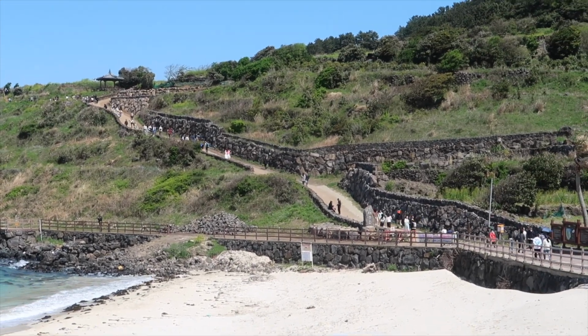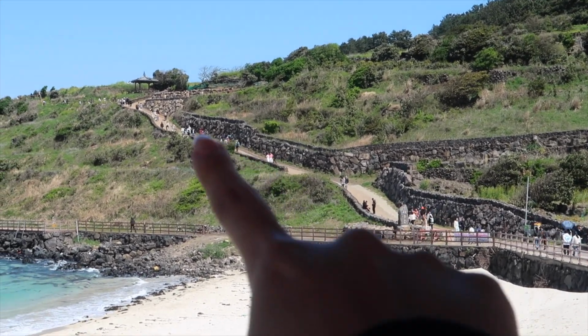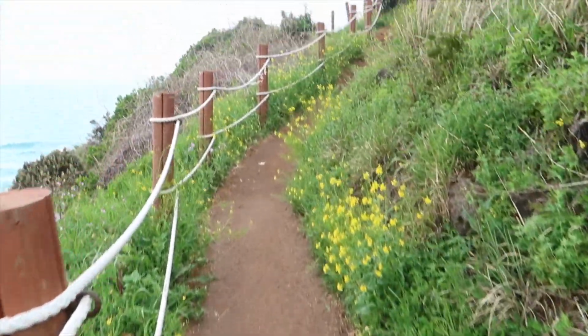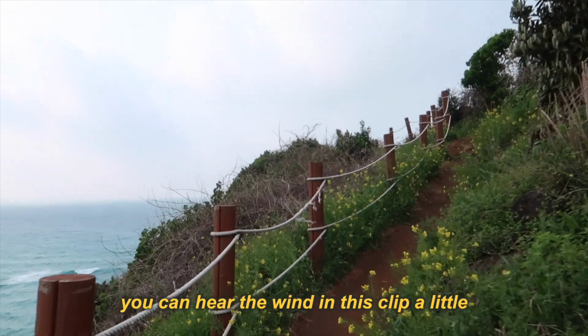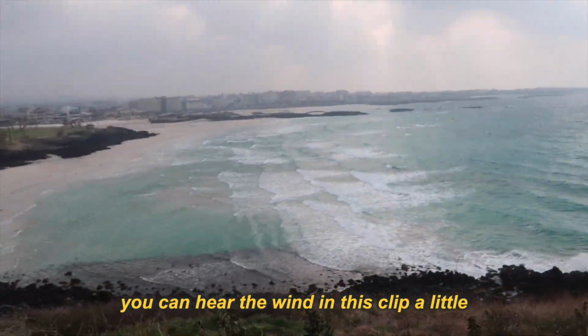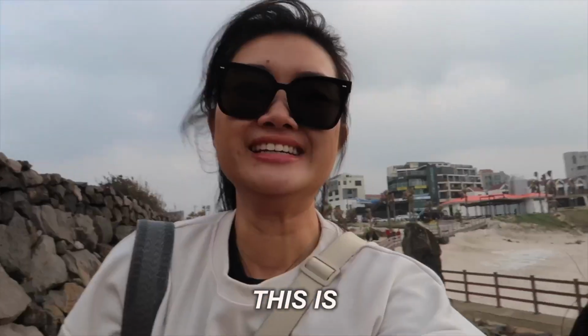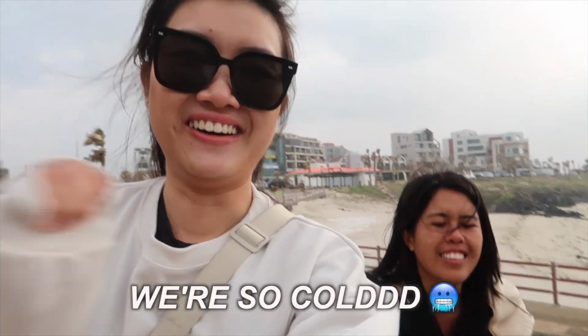By the way, this walk up is only around 5 minutes long, but the slope was absolutely brutal. My legs were burning. The wind was also insane that day. It was really cold even though it's spring. Just watch us struggle. It's really windy. We're so cold.